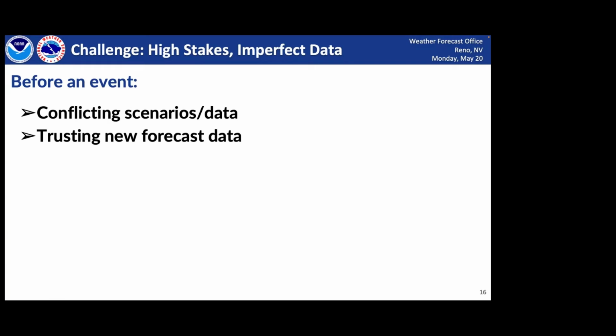Another example would be the Pacific Northwest heat wave. Remember when Portland hit 116? I think it was 116. Everyone again said, the model's broken. Guess what? It wasn't. It happened. So we're trying to trust this new data. We're trying to reframe our brains. We're trying to think about, as meteorologists, what we know and then what has changed and what is changing.